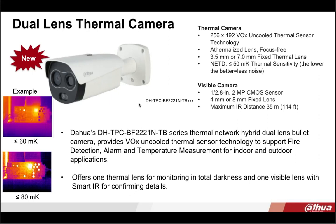So this thermal network camera is actually a hybrid that we're bringing into the line, and provides an uncooled thermal sensor and supports rapid temperature increase, and can be used for either indoor or outdoor applications. So it combines one thermal lens for the monitoring in total darkness, and then you have one visible lens that's going to provide you with the details that you can see in color.